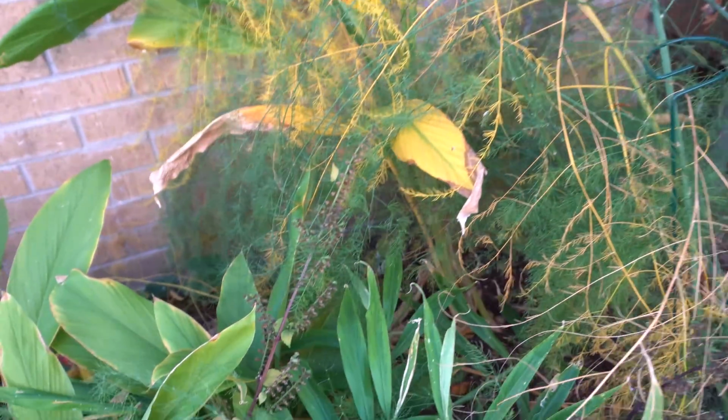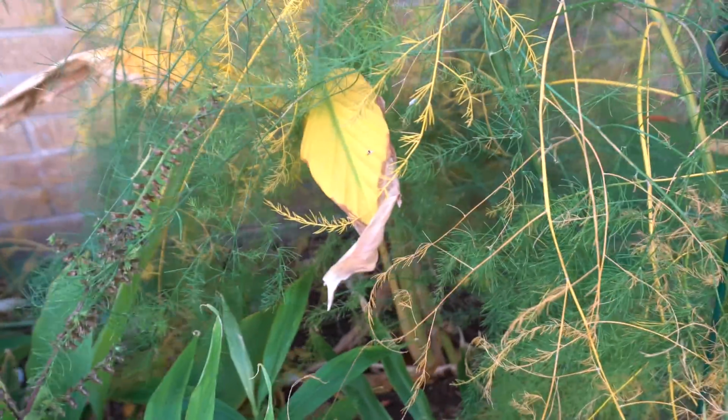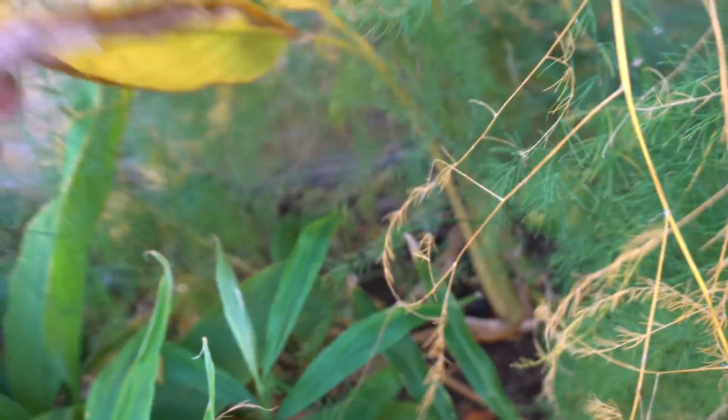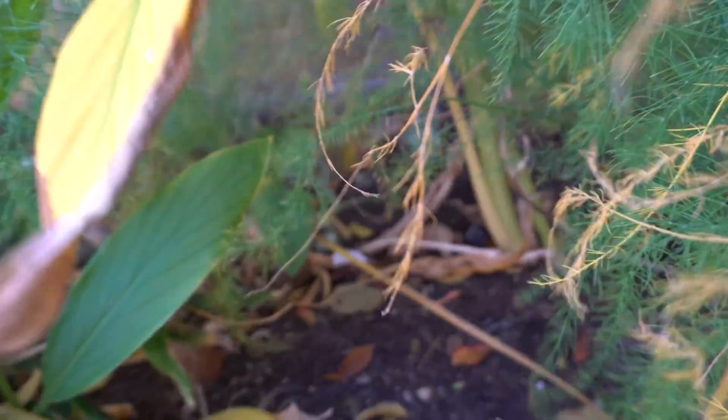And then I have ginger, turmeric. Yeah, turmerics, they don't do well in cold temperature, so they're gonna turn yellow and they may die. But I'm gonna harvest the bulb pretty soon. And my ginger, and then I have lemongrass.